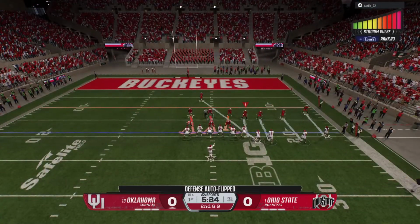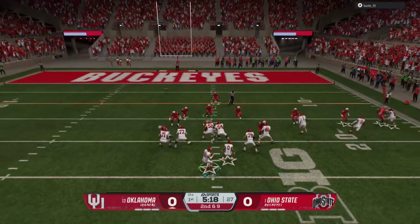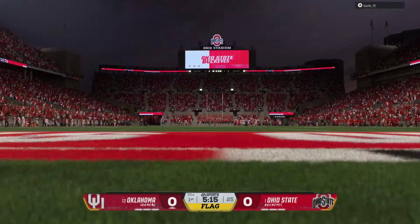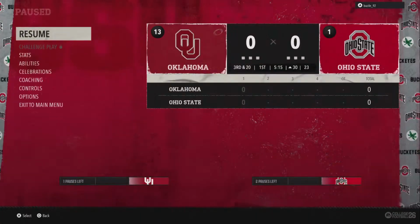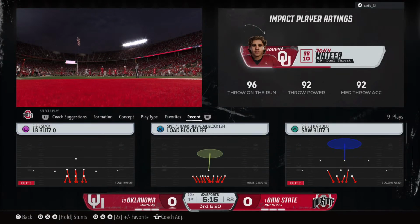And here comes the noise. This crowd is trying to inspire this defense to make a big red zone stop. Back to pass. It's Mateer. Tries to avoid the rush and just gets rid of it. The pass is incomplete, out of bounds at the flat. Down on the field. Let's see what this is all about.